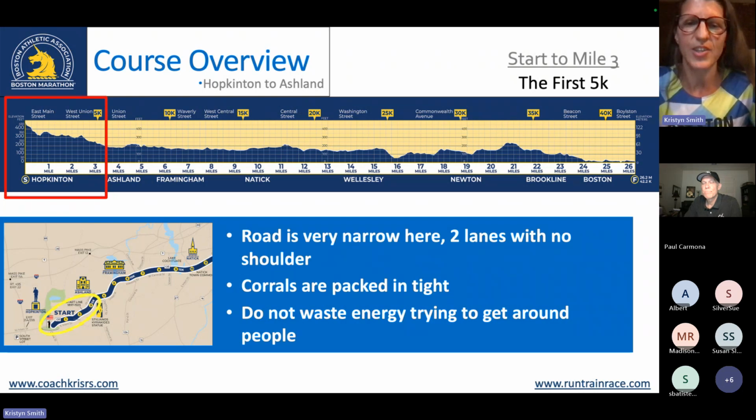Yes. And that ties into this last point here, which is don't waste energy trying to get around people. The entire theory behind running a good marathon is conservation of energy, because you need every bit of energy to get yourself through the race itself. And spending your energy trying to save 0.05 seconds going around a person or 3 people or 4 people, it's not worth it in the end. So I really don't recommend that.